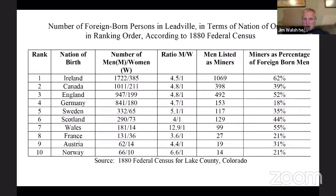So I'm going to skip through some of these. This is just a chart that shows the ethnic groups that lived in Leadville at this time. You can see from this that the Irish were by far the largest ethnic group. The numbers of men and women in this second column show about a 4 or 5 to 1 ratio of men to women in Leadville.